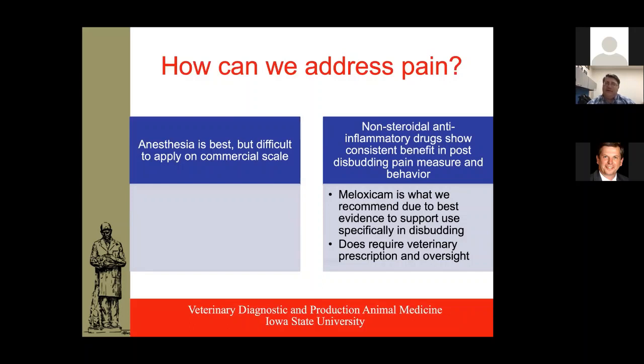But the data is very clear that general anesthesia is the best. And in cases where that is feasible, that certainly is. For instance, here at Iowa State, in our field services, if we're going out to do 2 or 3 pet goat disbuddings, then we have a portable anesthesia machine, and we very often will do that, again, in part because they're pets.